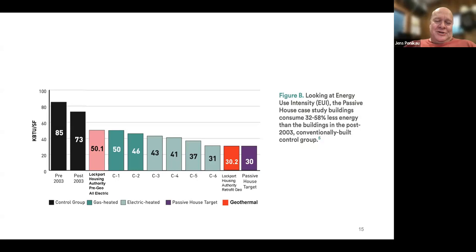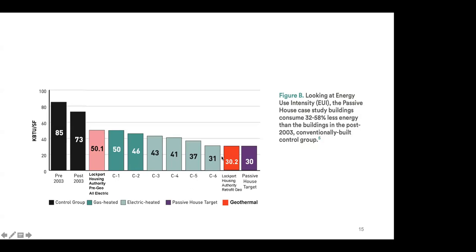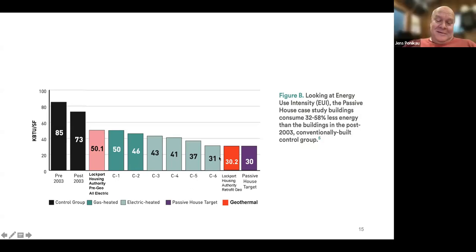And now you're putting in geo, and after the geo conversion, the system was performing at very close to passive house target, but better than all the other passive houses they have in their database here in New York City. So I found that pretty astonishing.